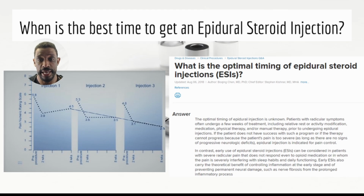So one of the things that has come up is, if you do one steroid injection and it doesn't resolve it, is there a time that makes sense to do a secondary injection? Historically, there have been a number of different methodologies and thought processes about whether it should be stacked or whether it should be spaced. Stacked meaning that you have a steroid and then another one's done and another one's done in close proximity.